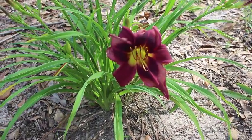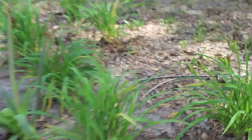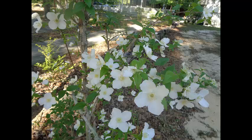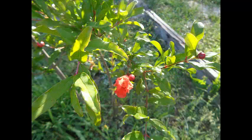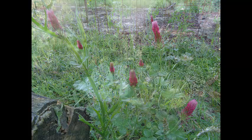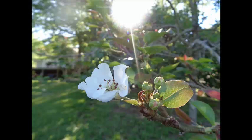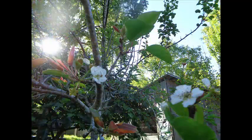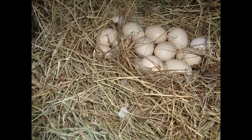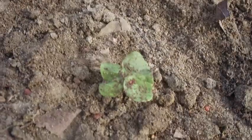This is our first daylily, but we will have many more of all different colors. An English dogwood, we have one on each side of our sidewalk, and our pomegranate has many blooms on it. That one I'm excited about. We have a lot of red clover that's blooming this time of the year, and pear blossoms. We've been eating asparagus for several weeks now, 2 or 3 weeks, and it's awesome. And Little Miss is setting on eggs again, so we're going to have more baby chicks.